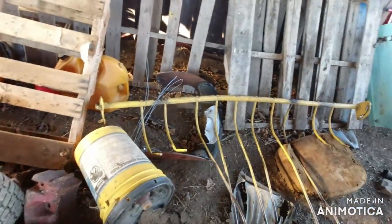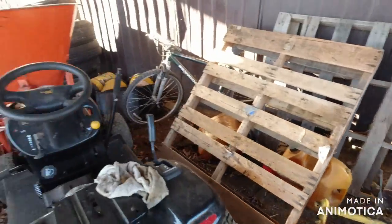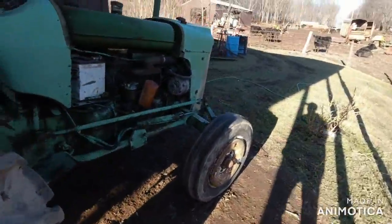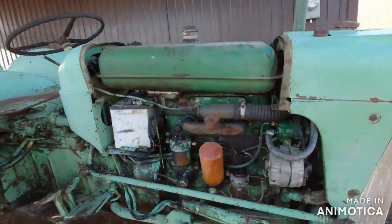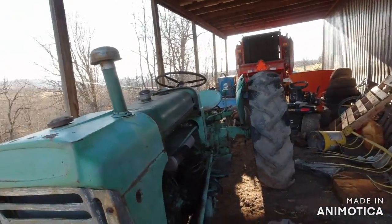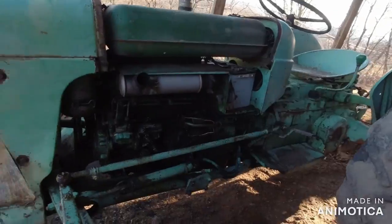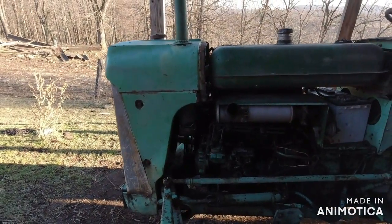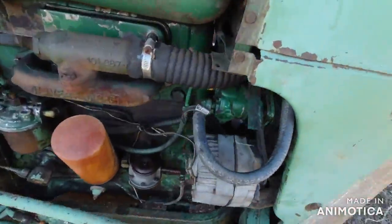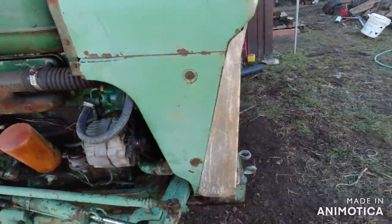My wheel weights, my seat, that's off the big round baler. Here we got a front end to my tractor. As you can see, my tractor's in parts right now. Here's an Oliver 550 diesel. Love this thing. This here was Dad's first tractor. We've been working on it. It needed a new water pump, a new fan belt, and I'm trying to think, a new radiator hose, and this hose right here. Couldn't tell you what that hose runs to.